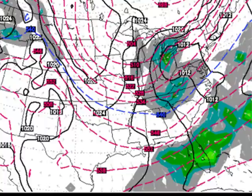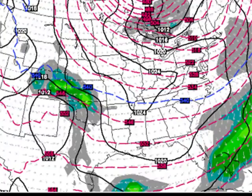All right, let's go out to Sunday. Looks dry and pretty chilly. I think highs in some spots Saturday in the 40s, and all of us should be in the 40s for highs on Sunday despite a lot of sunshine. So a pretty decent little shot of some chilly air. Lows by Sunday morning well down into the 20s.